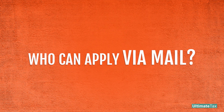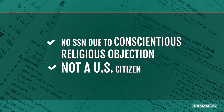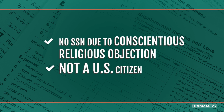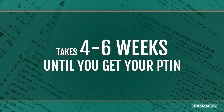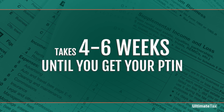Who can apply via mail? A tax preparer that does not have a Social Security number due to a religious objection, a tax preparer who is not a U.S. citizen and could not apply for a Social Security number. Applying via mail will take more time than online. It takes about 4 to 6 weeks until you get your PTIN, so make sure you allocate time for it before you start preparing taxes.